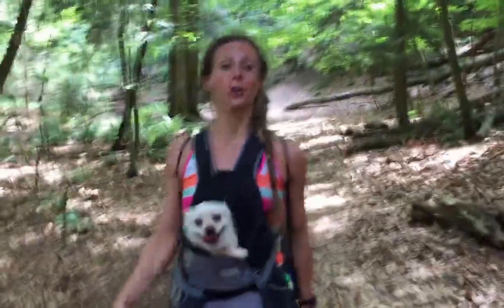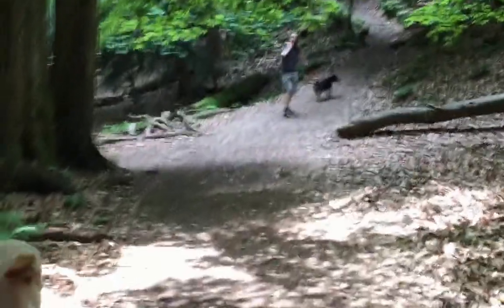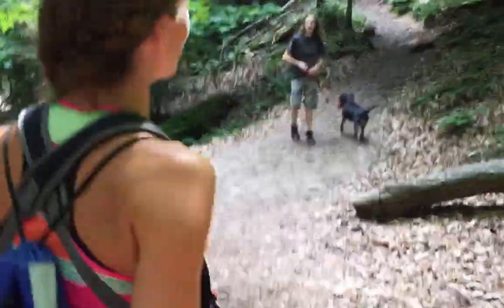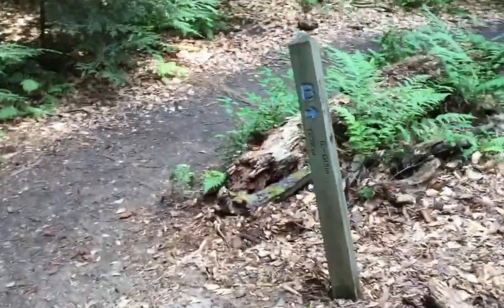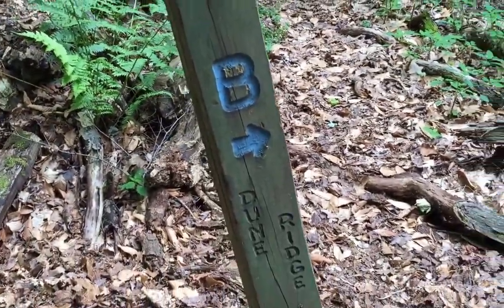All right, so we're coming to what we call Heart Attack Hill. We're gonna go up what's known as Dune Ridge. It's a beautiful way to look out over the water and get a great workout. On our way up, if you're new to doing trails, I don't recommend what I'm about to show you. However, if you want a little extra challenge, we're gonna lunge for 20 steps and walk for 20 steps. So this is Dune Ridge. You see the B on there? The trail splits and goes up a giant hill. That's where we're going.